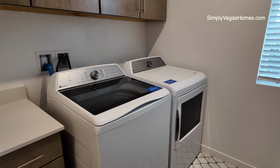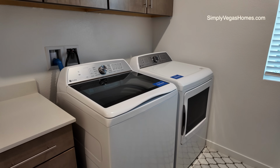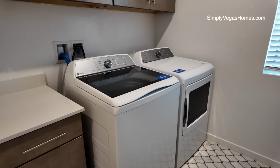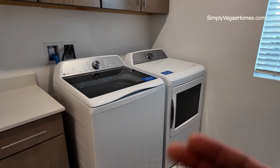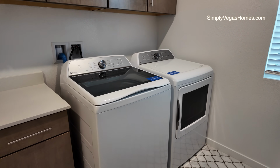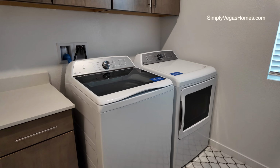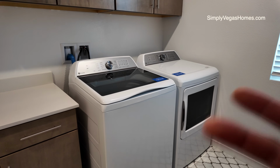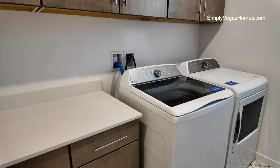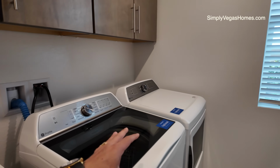Now, a lot of times people ask me, is it cheaper to get it here or third party? The problem here is that they have a contract with GE, so they only have so much upgrades, but you may want a different washer and dryer. Now, is it going to cost you a little bit more? Probably about $200 to $300 more with the delivery and the connections and also the installation as well, but you're going to have more options versus this washer and dryer.